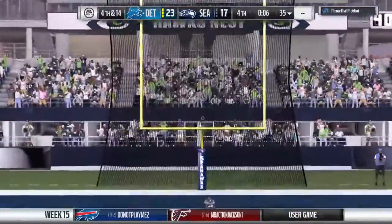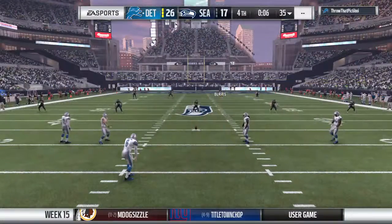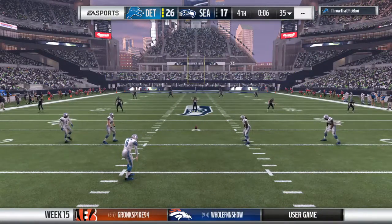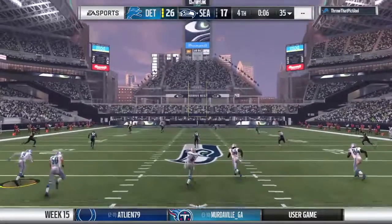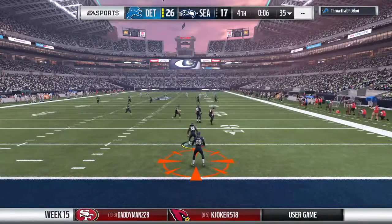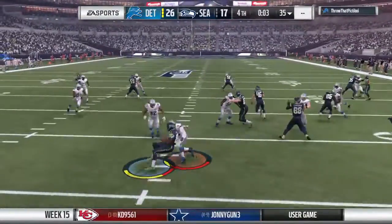And this one is right through. And that will make this a 9-point lead. So barring something extraordinary, something crazy here in the closing stages, that field goal should just about put this one on ice. Brandon, this will be a great win for them. The better team's going to win this game, no question about it.